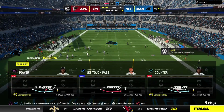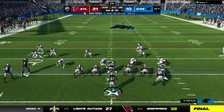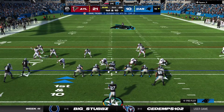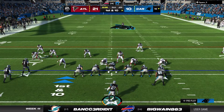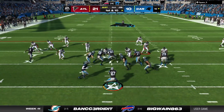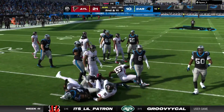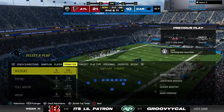At their own 16-yard line. The Panthers out there and ready to begin their next drive. By no means certainly are they out of this contest. 2-score game start of the third quarter, but you feel like if they don't get points and then they give up points, then it can become a slippery slope. This feels like an important possession.